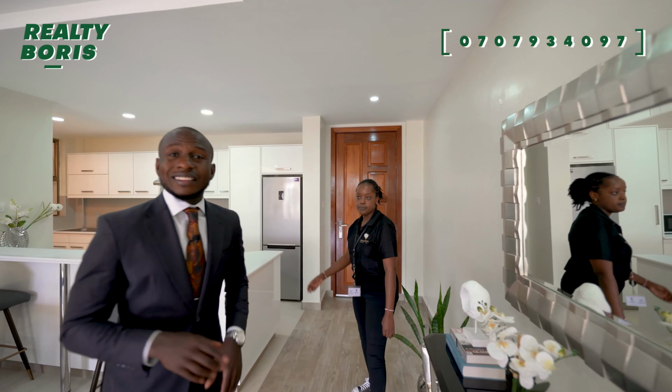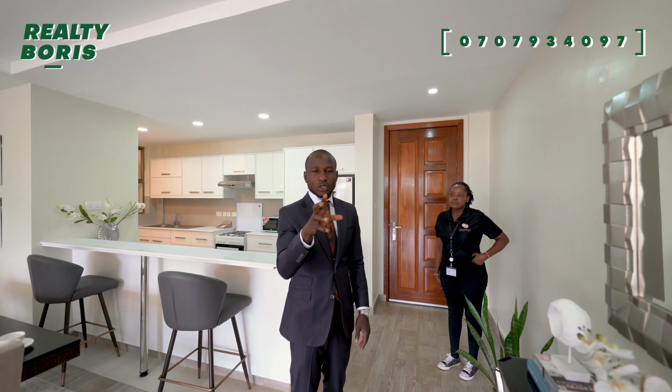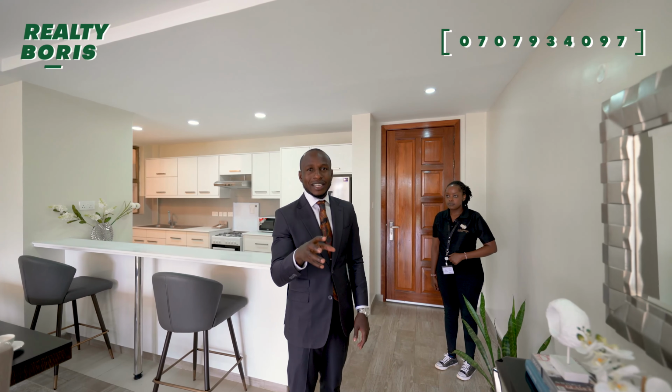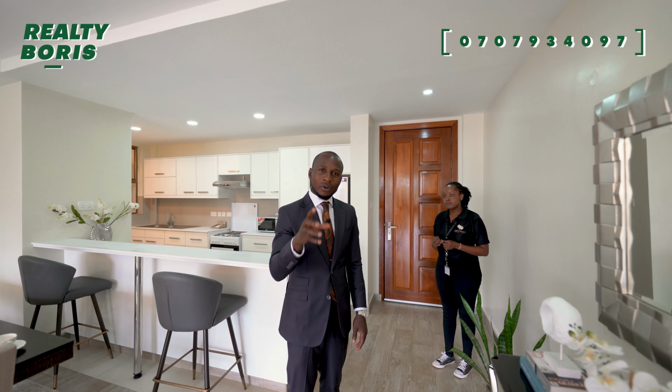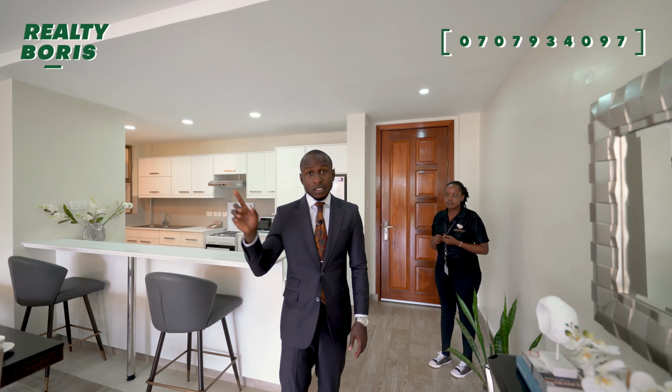So, going to the kitchen. This house is a two-bedroom all-ensuite, around 170 square meters, selling right now for only 18 million. The staging is done by one and only Elmas Interiors. So going to see the kitchen. What you're seeing is what you're getting.